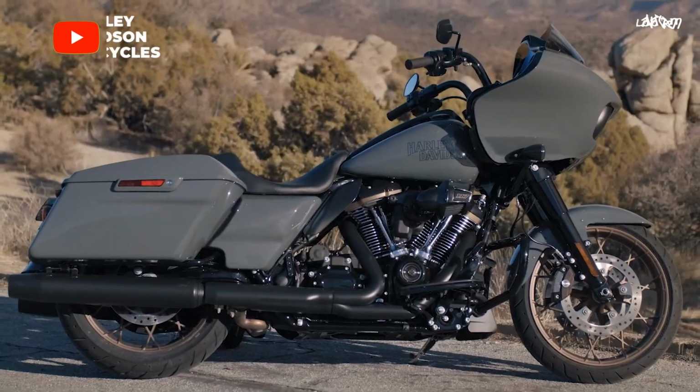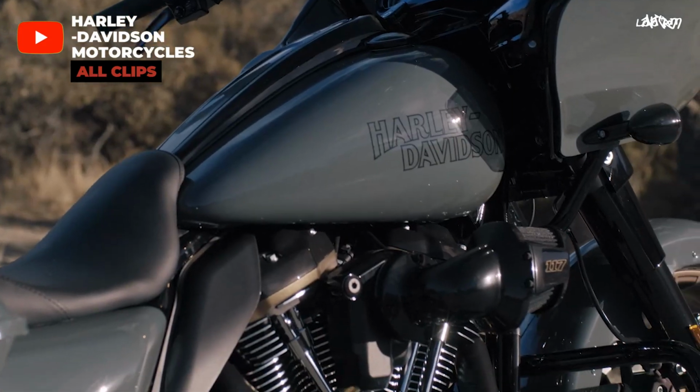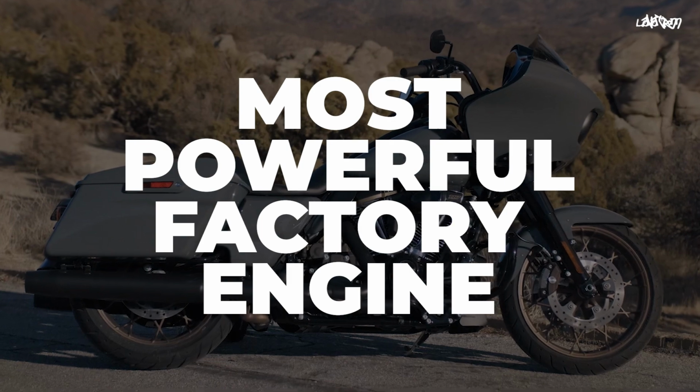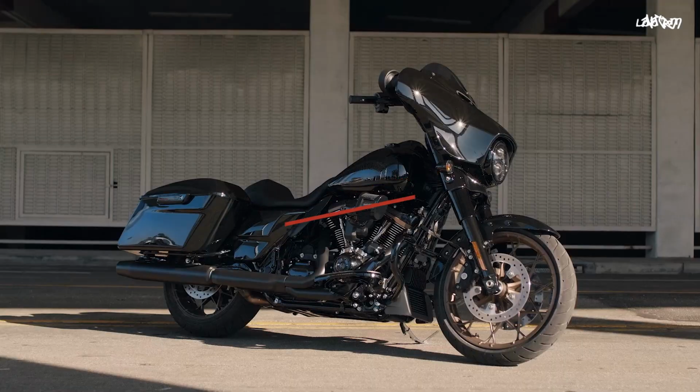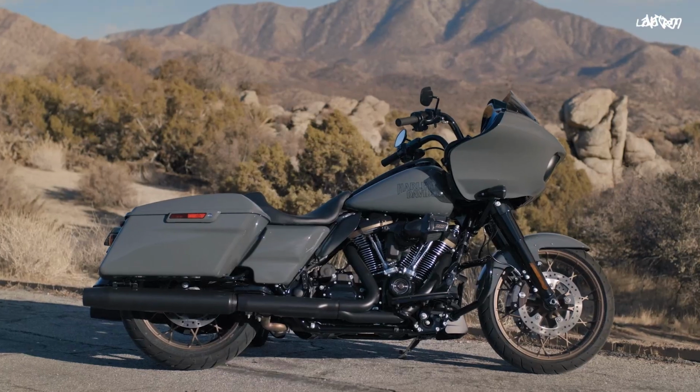Let's go. Now, each of these bikes features that Milwaukee-Eight 117, which Harley calls their most powerful factory-installed engine. First, let's go over these new baggers for 2022. So for this year, Harley introduced the Street Glide ST and the Road Glide ST models.